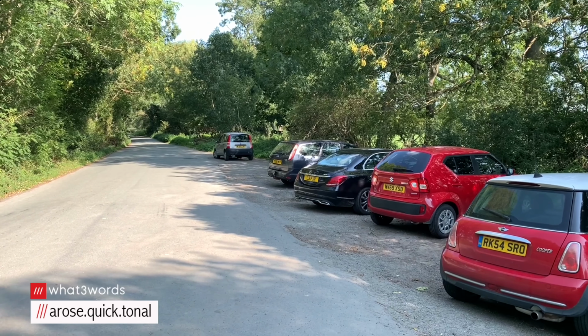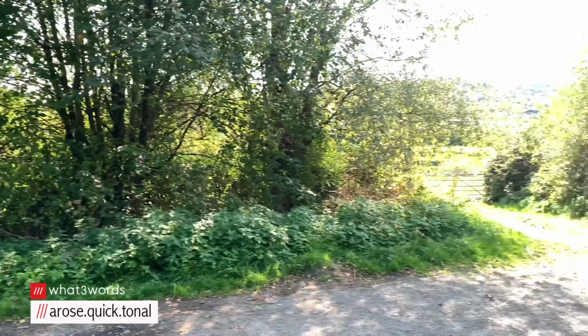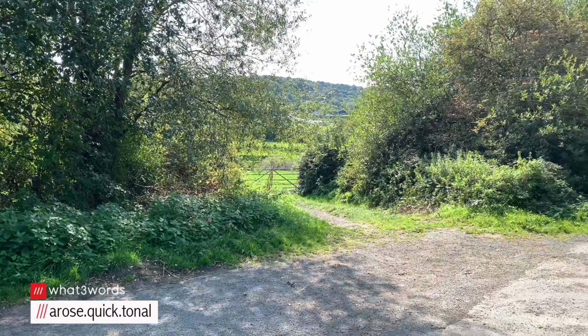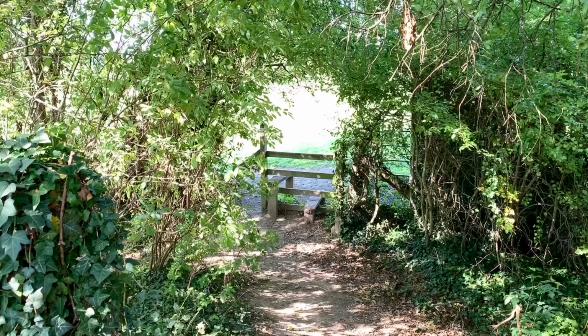So some info on Crew Green. Well, there's parking, there's a large lay-by nearby. Well, it's just about 100 yards away from here, where I am now. It's free, obviously it's a lay-by, no toilets, but that is it. It can get a little bit busy in summer days. Today is obviously quiet, so it's good.